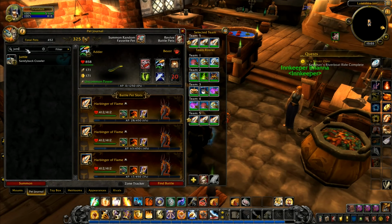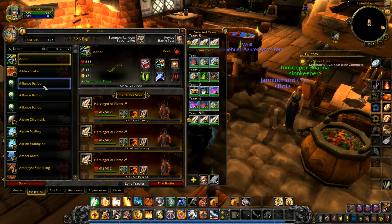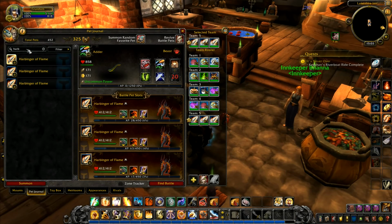I've got a Jamie, except that was the original Jamie. There's another Jamie now. Can you have spaces? I'm not sure if you can. How do I do this? I need to do it on here. So that's the one that we've already got summoned right there.